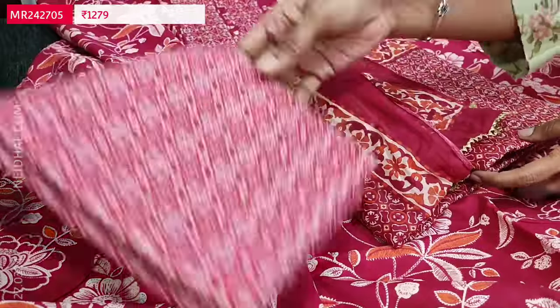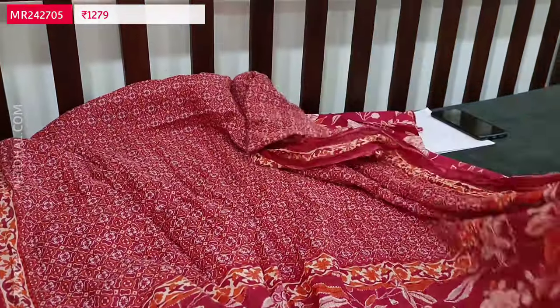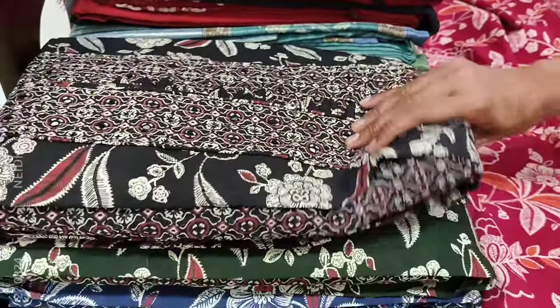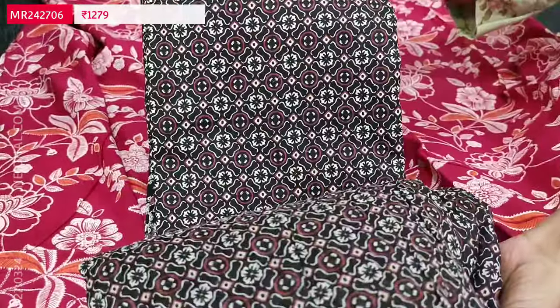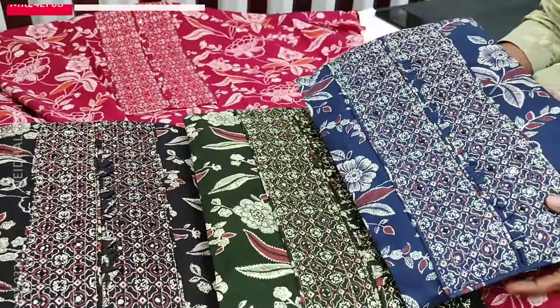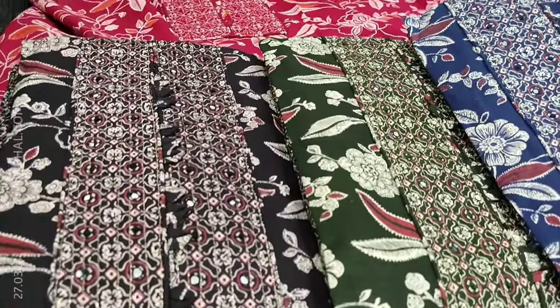We have printed cotton bottom for this, and dupatta, it's a premium mul cotton dupatta which is printed, and it's a crinkled one. And we have gota lace taping in the borders, and cost of this premium cotton set is 1279. We have colors in this. Second color, the same design we have in black, printed bottom and printed mul cotton dupatta, the same design what we saw now in pink shade. Next we have dark olive green color, and the fourth one we have in dark blue. These sets are priced at 1279.